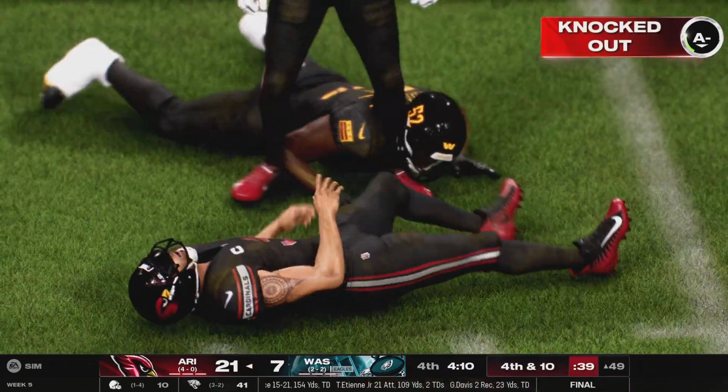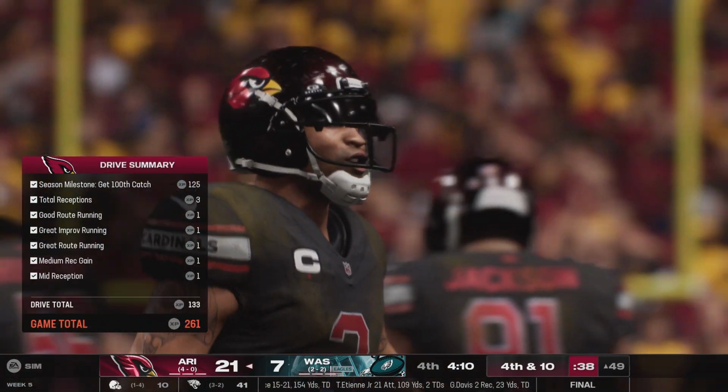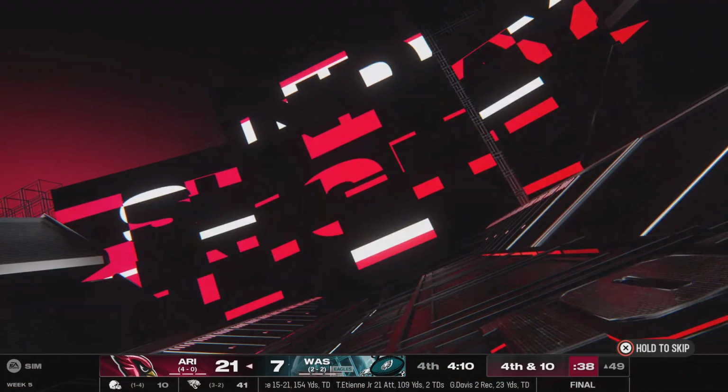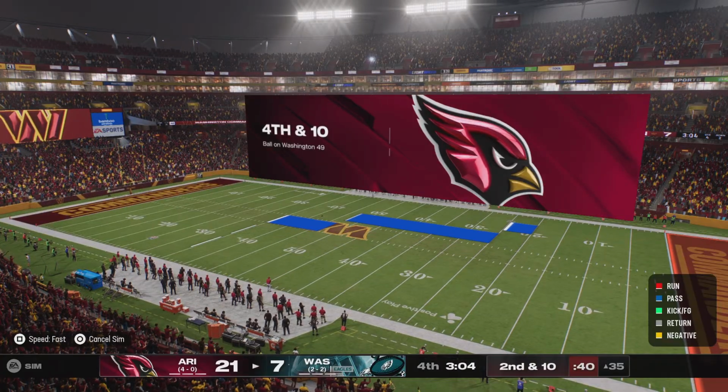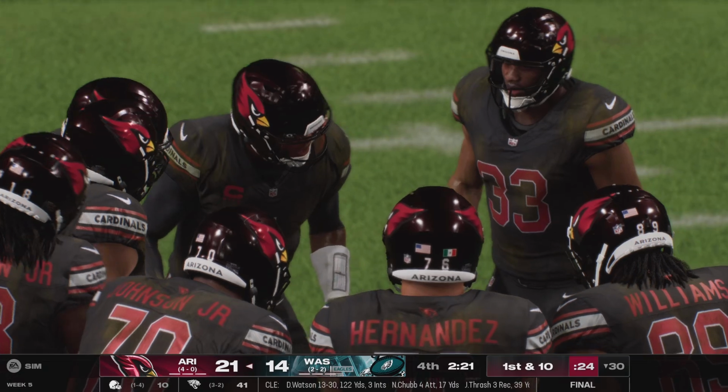Yeah, this pass broken up. Excellent coverage there on 3rd down, as that was not an easy one to hold on to. Here's the Arizona offense now as they get set to take the field.